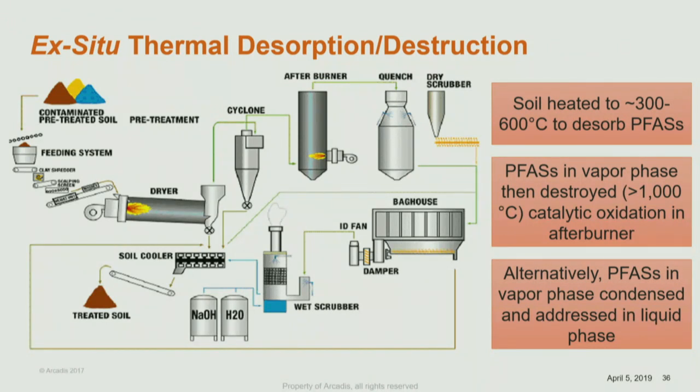So this type of technology is pretty interesting. I'm not sure how many of you might have seen something like this before, but this is ex situ thermal desorption and destruction. Essentially, the soil is pulled out of the ground and put into a treatment unit that heats the soil to about 600 degrees centigrade. That's enough to desorb the PFASs into the vapor phase. And then once they're in the vapor phase, that vapor phase can be heated up to an even higher temperature that's capable of destroying the PFASs, or it can be transferred to a liquid form for treatment in the liquid phase.